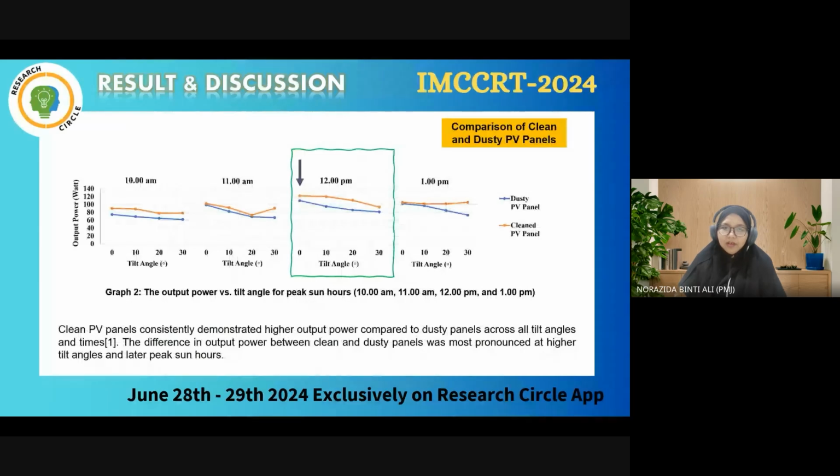Okay, the next graph is about the comparison of clean and dusty PV panels across different angles and times. Clean panels consistently demonstrate higher output power, with the difference being most pronounced at higher tilt angles and later peak sun hours. We can see in the green box and arrow shown here. So at 12 p.m. for 0 degrees tilt angle is the highest output power calculation result.